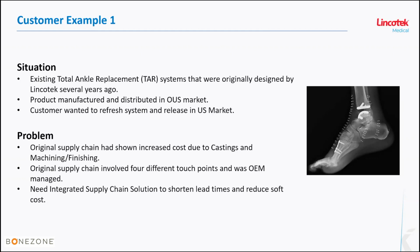The second problem was the number of products that had to move from supplier to supplier. These are the touch points that we referred to earlier. Every touch point in the supply chain that's managed by the customer adds cost and requires additional resources to manage those. The last problem that we had to focus on is the soft cost that we just alluded to and the lead time associated with that. The lead times can extend out with those additional touch points. Again, the more touch points you have, the more challenging it becomes to manage without an integrated supply chain solution.